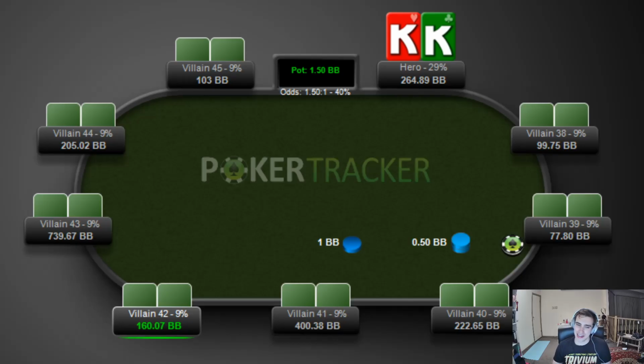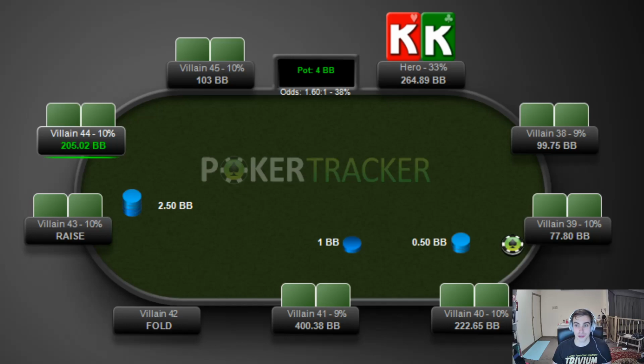So that last hand didn't quite work out that well for us, but maybe things will change around in this hand. So the action's on a loose aggressive early position player. They go ahead and raise up to 2.5. Then I'm in the hijack with my second favourite hand in all of poker, pocket kings.